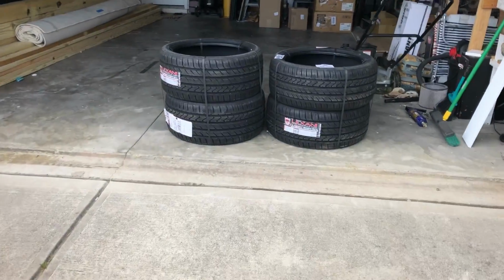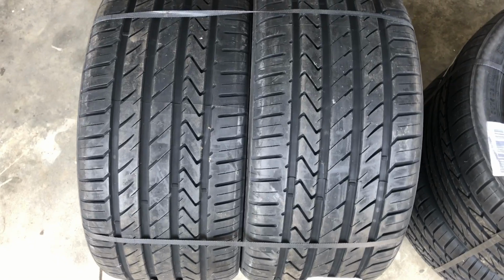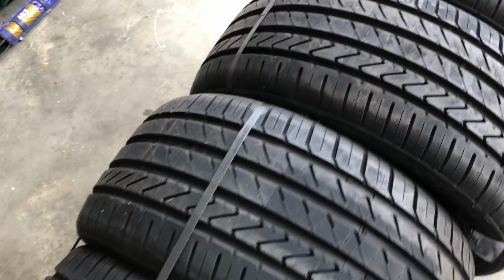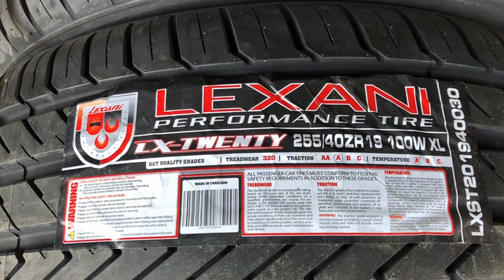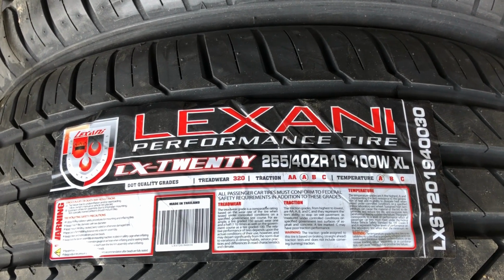You may have caught a glimpse of them sitting in the garage. The tires are here. Thank goodness the tires are here. Oh boy, here they are. I've never run these tires before, but they're actually pretty decent looking. What are they, you ask? Lexani. Some of you may or may not be familiar with the brand. I, like I said, have never run them.